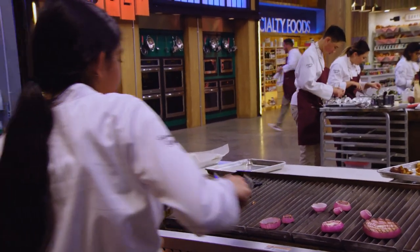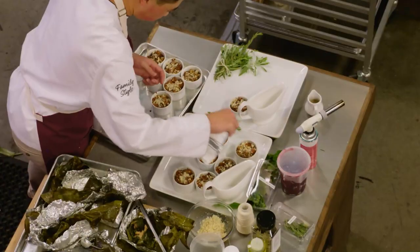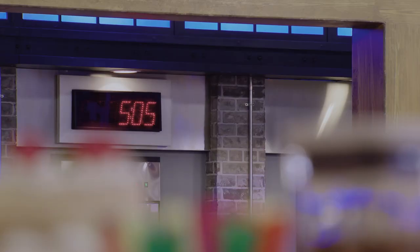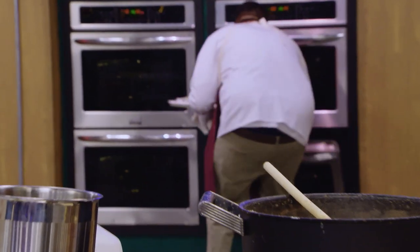I'm done with the naan, Mom. Okay, good. The chicken is done, Anika. Let's start plating. Ocean, how's the fish? Good. It's on the speed rack. What? The potatoes are not cooked. They're not? There are 5 minutes left, and I'm realizing that the potatoes need more than 5 minutes to bake.